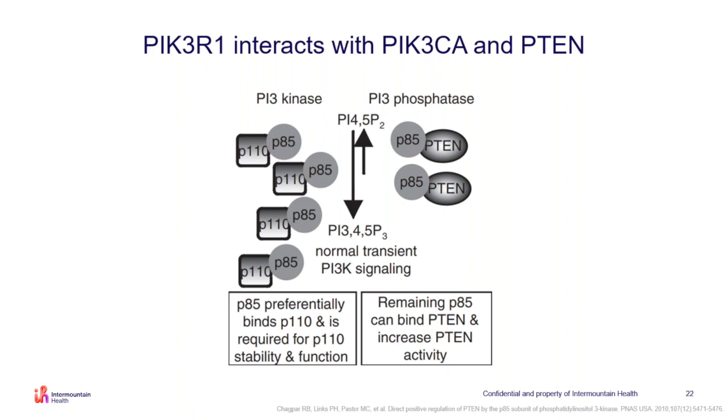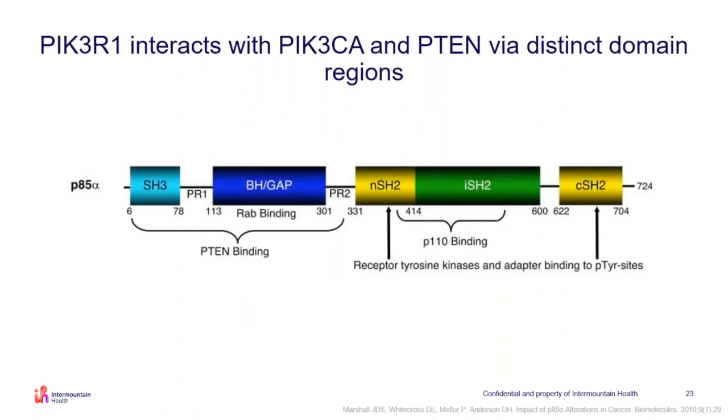So how does it accomplish this? PIK3R1 has multiple domains, and we can start breaking this up into two pieces.